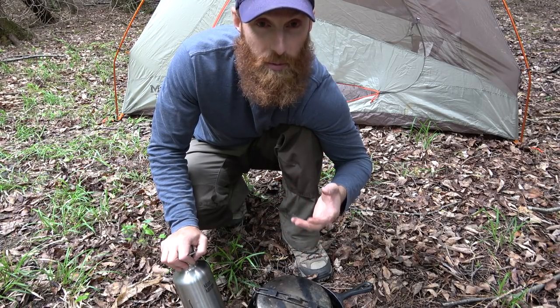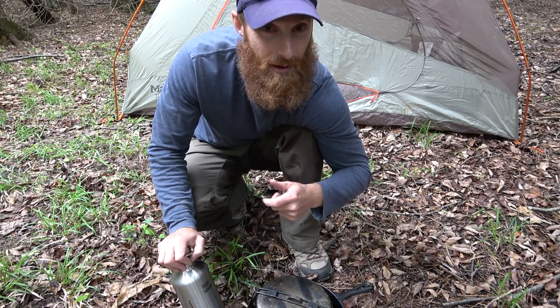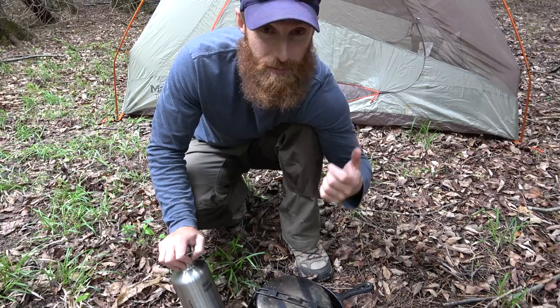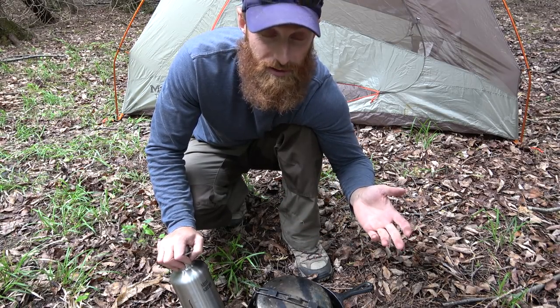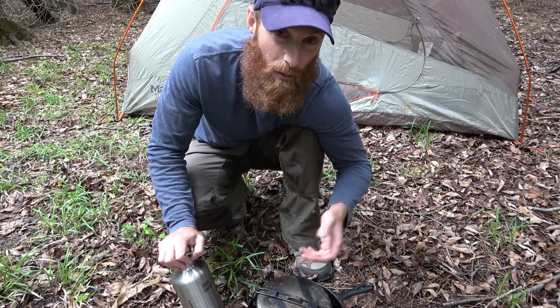At one point in time, I used to bring all my water in one of those big blue jugs. Yeah, man. Before I started boiling my water, I just loaded it in the car. We'd paddle it across the lake. We'd have water there and we wouldn't boil any water. But now I boil water.